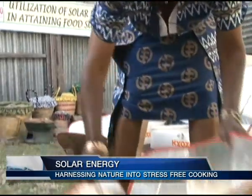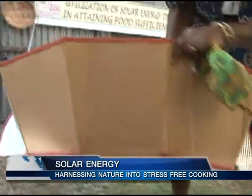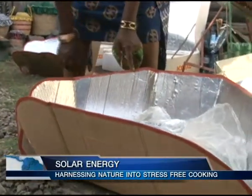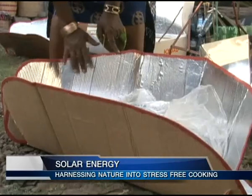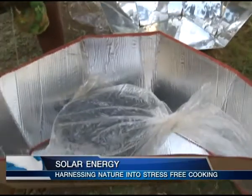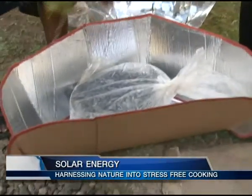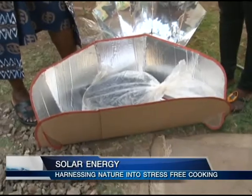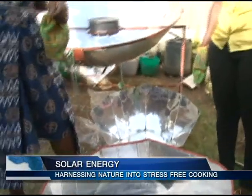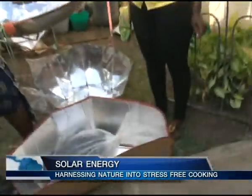Ordinary carton box, you see? It's just a carton box with aluminium foil. And we use a glue to stick the aluminium foil onto the box. And then this is book binding, which I use to make sure that the edges are completely bound tight so that the box doesn't open up due to heat or whatever, or even to give it a good outlook and a longer lifespan.